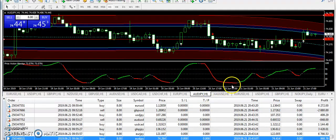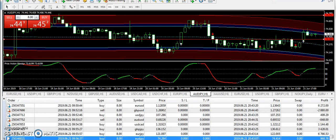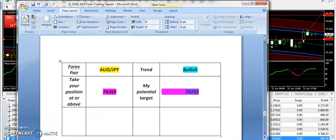At last, I'm going to talk about AUD/JPY. That's the last signal of my signals report. So AUD/JPY with a bullish expectation from 74.360 and 74.752 is the target price. And you can see finally AUD/JPY has broken our entry, and it stayed above our entry. So overall, if you have done scalping on AUD/JPY, because if you look at this momentum, it was very slow. The market was going nowhere. So here comes the move, and it was bullish as predicted as per the signals report.